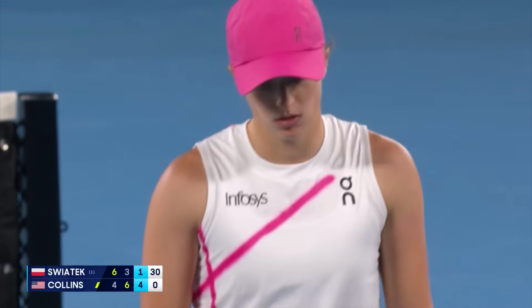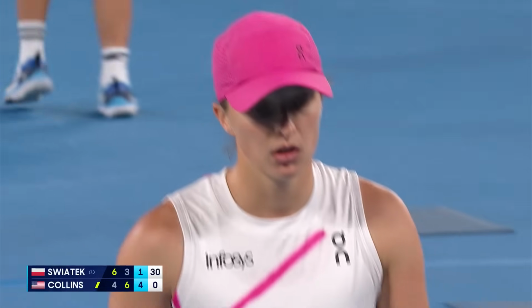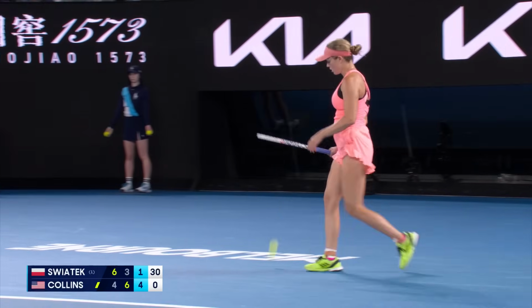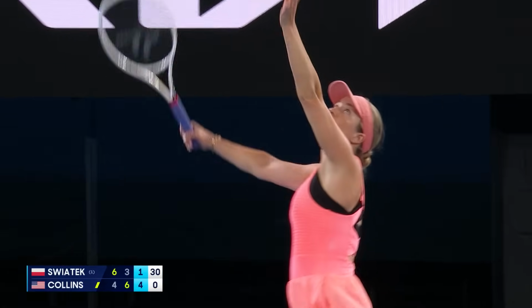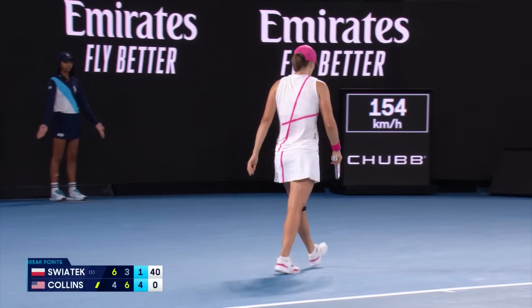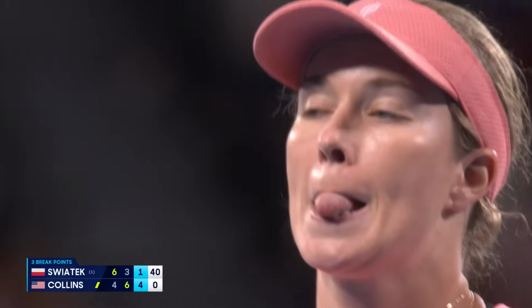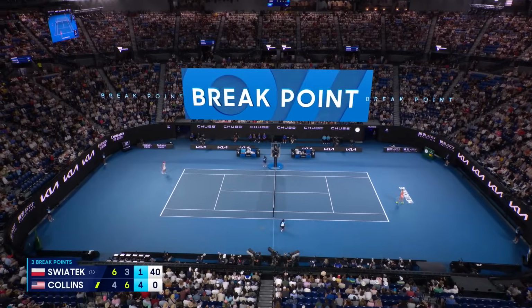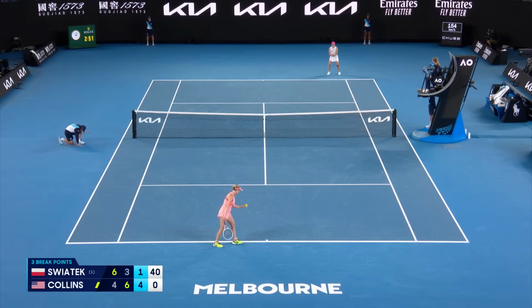That's the kind of pattern Swiatek needs to try to create, whether it's off the backhand or the forehand. She can't afford to give Collins two, three, four balls in the same place on the court. She's losing those rallies, the majority of them right now. Love. A little rushed in this game. Three points to get one of the breaks back.